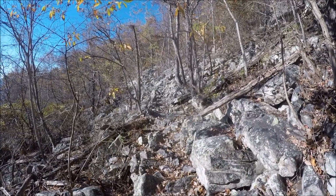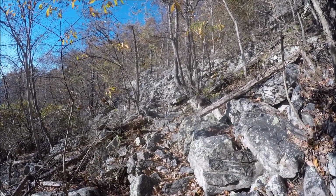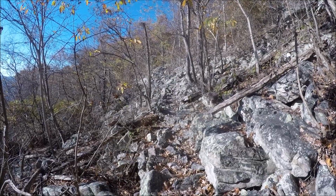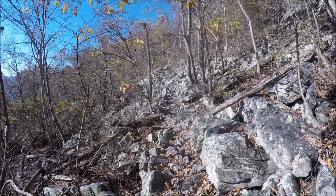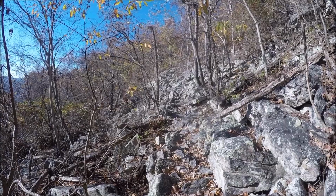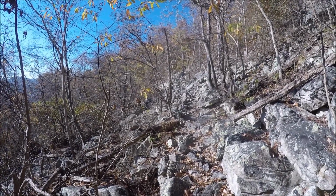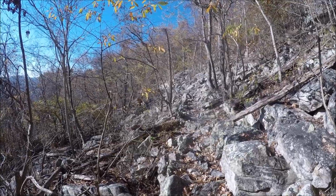So in general, this section that's headed back south has been a lot more rocky. Some of it has been old slide areas like this, but just in general, the tread requires a lot more attention to where you're putting your feet. It's not too bad though.